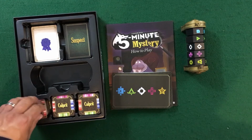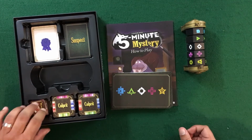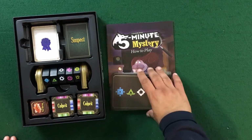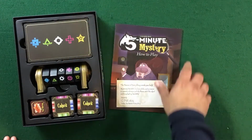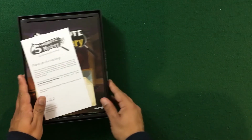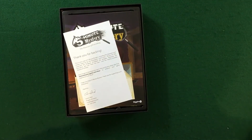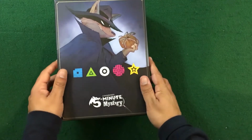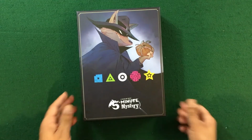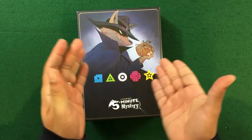There you have it. We've taken a look at all of the components for 5-Minute Mystery. As you can see, we got a really nice storage tray for the game. Hopefully we'll be getting it out this weekend or shortly, getting it to the table. I've been looking forward to this one for a while. Now keep it right here as I'll be coming back at you with a quick outro.